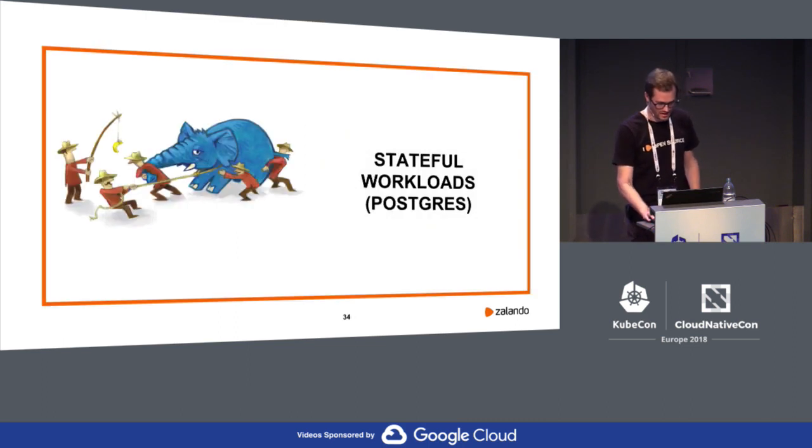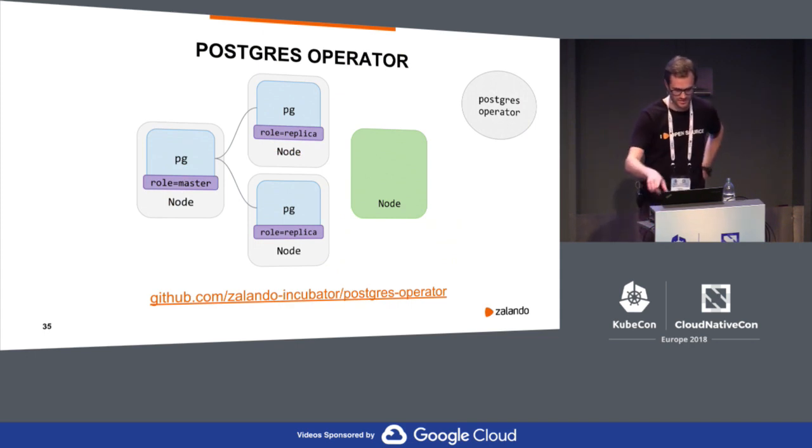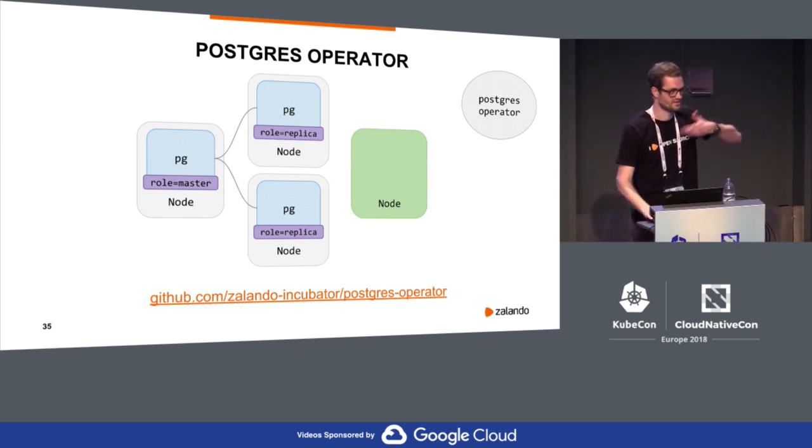Then onto how to handle the Postgres stuff. Again we have this setup with the master and replica. We put these labels on the Postgres pods, and then we have a Postgres operator, which is also an open source project that our database team is developing. It's basically a way you can define a custom resource definition for a Postgres cluster, and then it gives you a stateful set with these properties and manages the whole cluster for you.